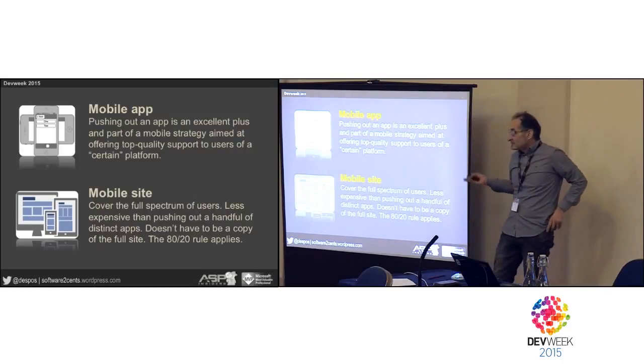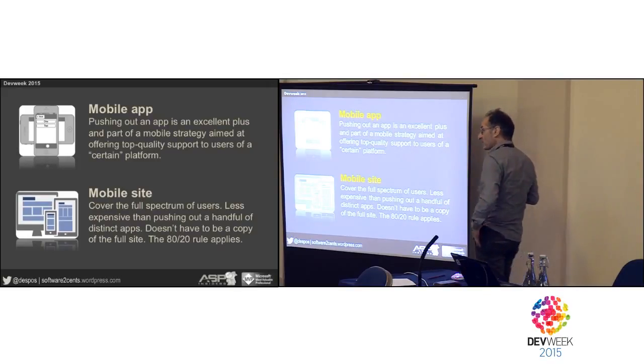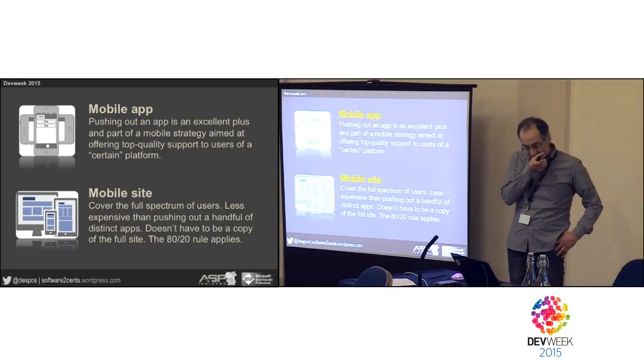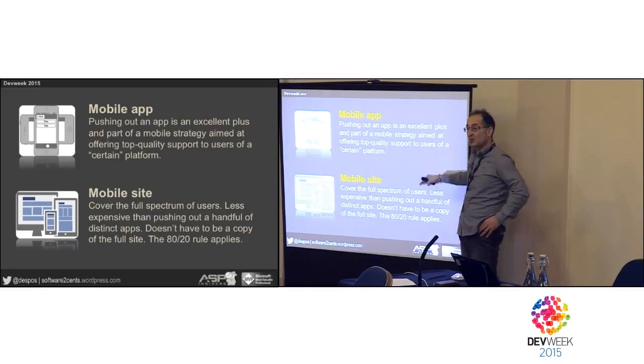native app, or you can improve the website you already have in order to make it friendly to devices. The point is that these are not necessarily two mutually exclusive options. One doesn't exclude the other. And I would say even more, if I have to pick just one, most of the time I would take this.